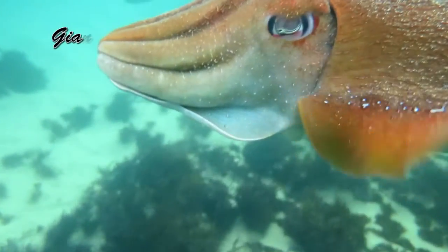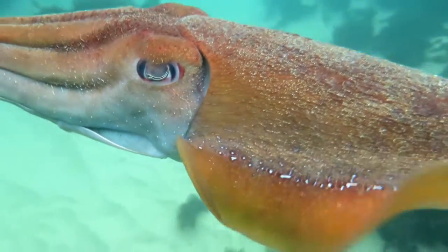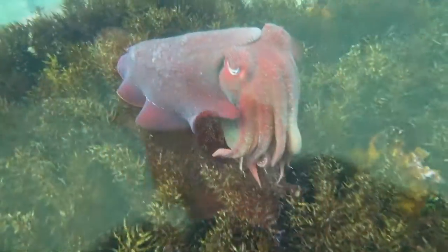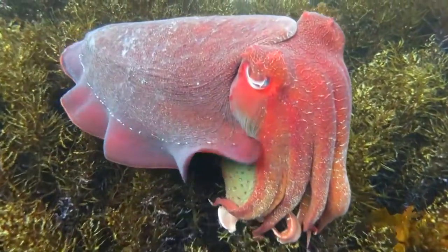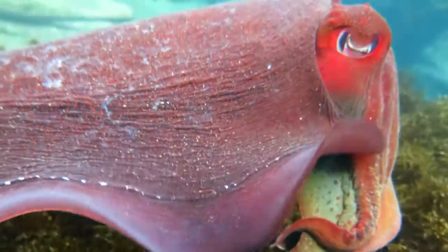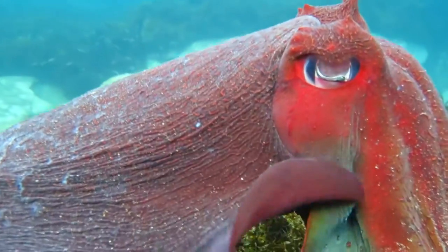Unlike some bony fish, cuttlefish do not have a swim bladder, but rather regulate their position in the water column by using their cuttle. The cuttle has an internal porous structure, which the cuttlefish can use to regulate buoyancy by changing the internal gas to water ratio.